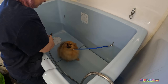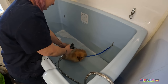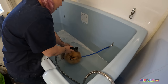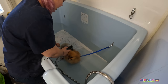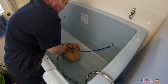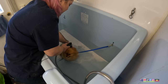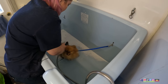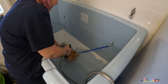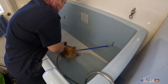In the bath, we have some lovely 30 degrees water. And a whole lot of de-shedding shampoo. And what else did we put in here? Some clarifying shampoo just to help break down any oils in the hair. I put a bit of whitening shampoo in just to kind of help brighten up her undercoat. What else have we got? And then just an everyday shampoo. So basically just want to get her as clean as we can.